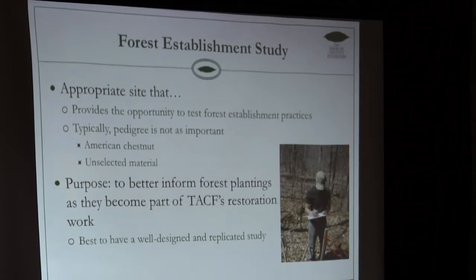As far as forest establishment sites, we're generally looking for sites that provide the opportunity for us to test establishment practices that we might try in a larger planting, when we really get to the point of sort of Johnny Appleseed getting chestnuts out in the forest. There's a lot of different ways you can plant chestnuts, so if we can start testing things now to see what works, what doesn't, we'll have looked at a bunch of different things.